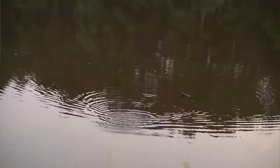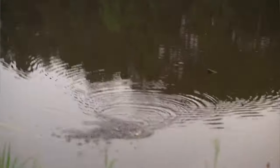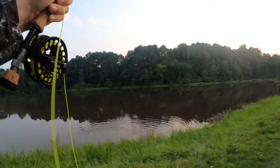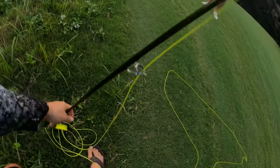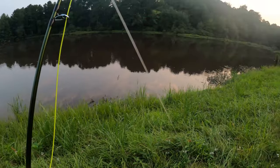That looks pretty dope right there, honestly. Yep, not a big one, but pretty cool hit anyways. Of course, I turn away and he hits. Not a big one, just another little dude. Tiny, tiny, tiny. Dinker. See ya, buddy.